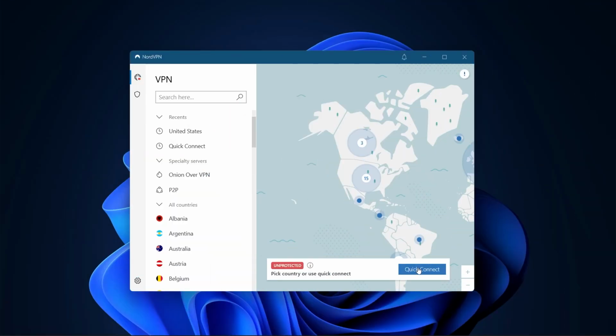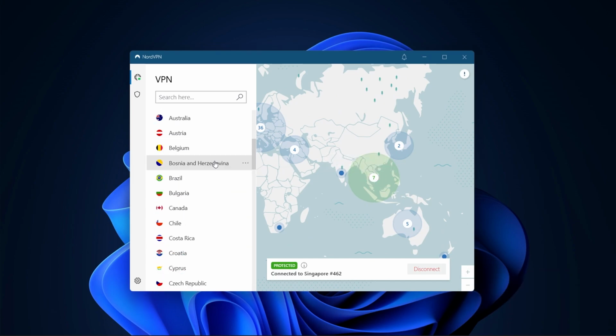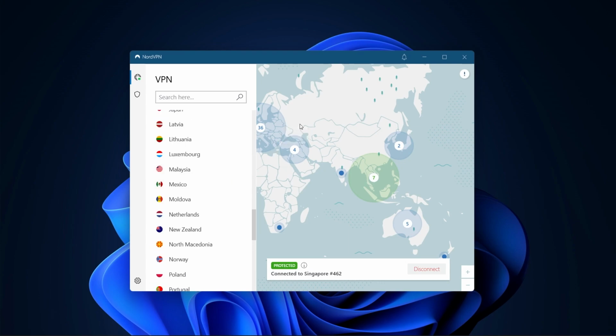Okay, the NordVPN app for Windows is maybe the best service in today's industry. Connecting to a server only takes one click, and Nord even has a feature which shows you the statistics for each server. For example, things like capacity and speed. And that allows you to make informed decisions before picking any server.